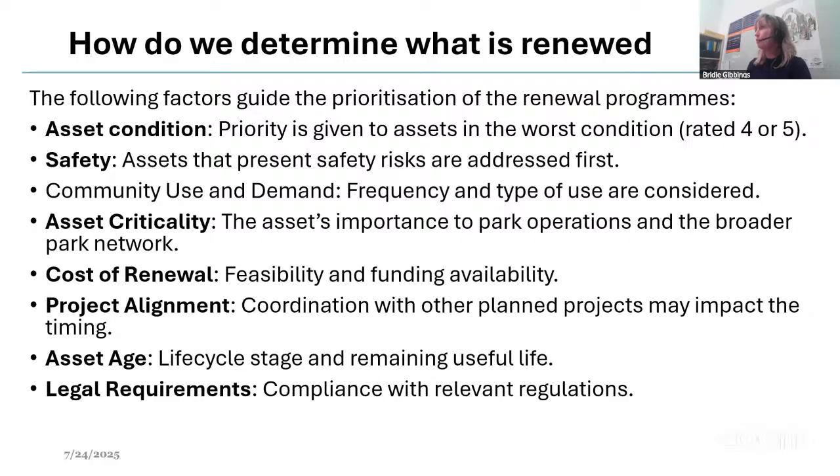So how do we determine what's renewed? Like I said, asset condition is a big one. That's sort of the main driver. Safety is the main one as well. Community use and demand: how often are people actually using that asset?